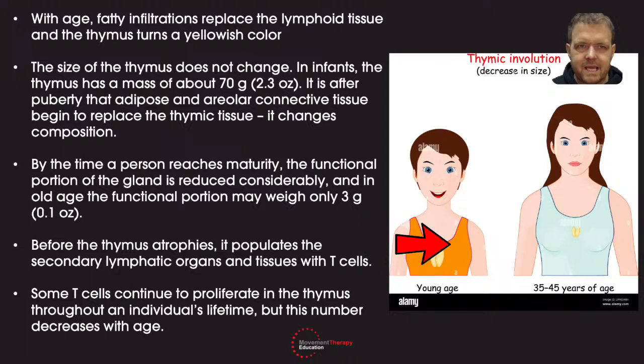So I'm not going to go through all the text here, but at a young age, your body has a lot of learning to do about the environment that it's in. So the thymus is big and producing lots of T cells to respond to the pathogens that are coming into the body, and learning how to deal with those pathogens, remembering it, so that if they come in again during later life, then we've got the tools to deal with it.